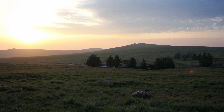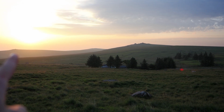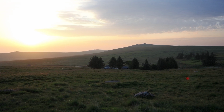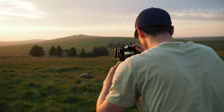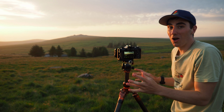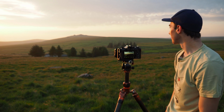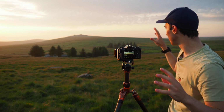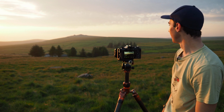But I'll also be including Great Staple Tor. Oh no, that's Roos Tor actually. And then of course you've got White Tor out the back. You know, I'm not sure how it's going to end up, but I think the main thing is the sun's come back out, I've made it here, and I'm still going to get a nice photo.